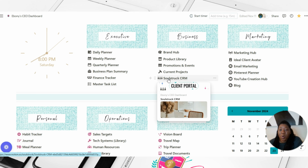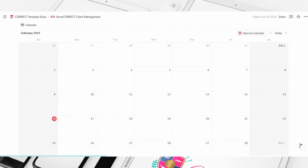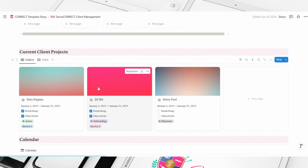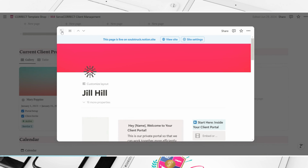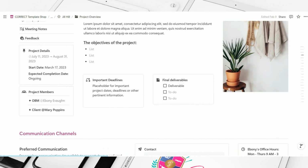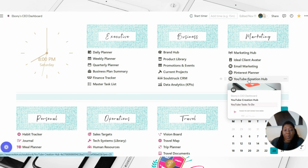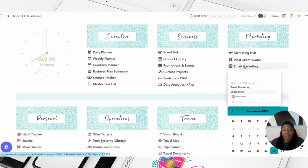And then probably where else I spend the majority of my time is in my CRM. So this is a client portal where it says SoulStruck client portal. I'm not going to go in there because there's a lot of client private information, but this is essentially my client portal where each client has their own portal where we track our project, the milestones, and just important project information for each client. But other than that, the majority of the time I spend my time either with YouTube and also the email marketing section.